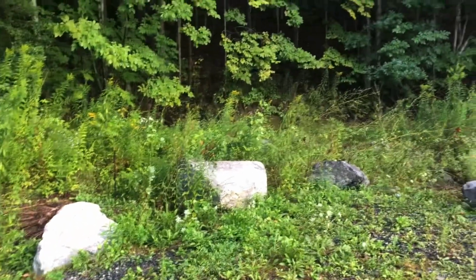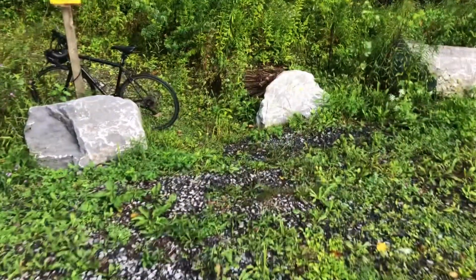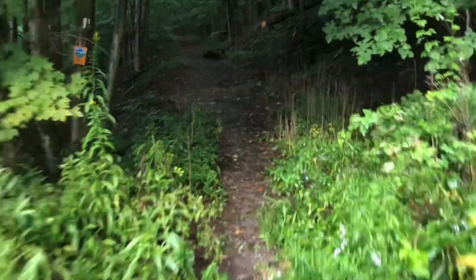Today we are in Robinson Hollow State Forest hiking the Finger Lakes Trail. This is the parking lot and access point for the trail here on Robinson Hollow Road. It's about a quarter mile off of Route 79, about 15 miles east of Ithaca. So to start the hike, just pick up the trail on the end of the parking lot and head up this old woods road here.